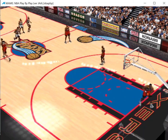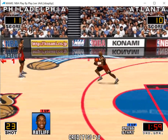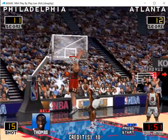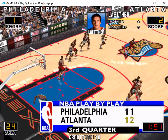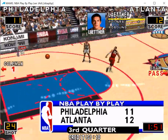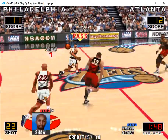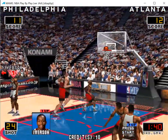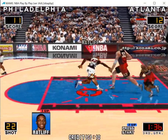Third quarter. Ahead to Corbin. Alley-oop Claytoner. Slammed by Claytoner. The Sixers are behind by one. Iverson from Shaw. Clean look at the three. Claytoner collects the rebound.